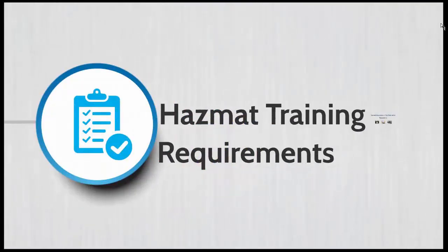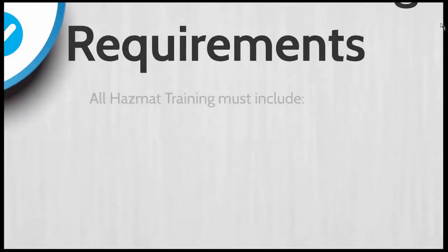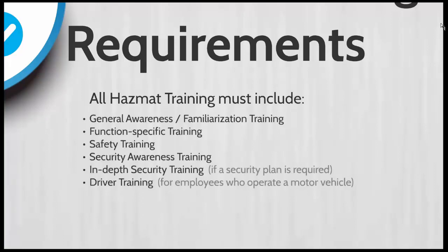Now we'll get into the meat and potatoes, so to speak, of the 4 elements of hazmat training that will be covered in this presentation. These 4 elements we will go into in depth during the rest of this presentation. In-depth security training may be covered in a separate presentation in the future. Driver training for carriers of hazmat by highway requirements can be found in Title 49 CFR 177.816 for more details.